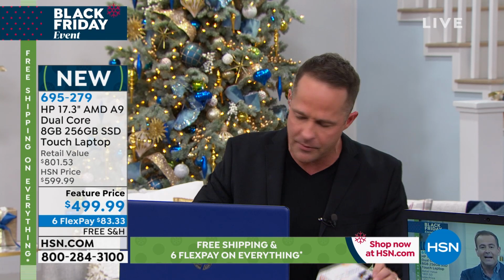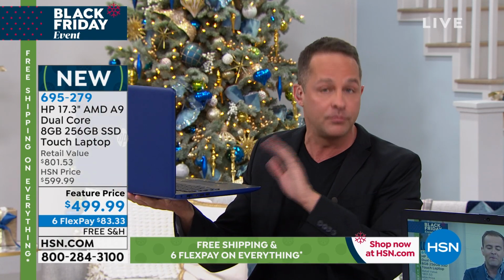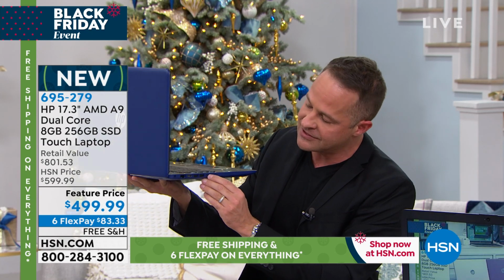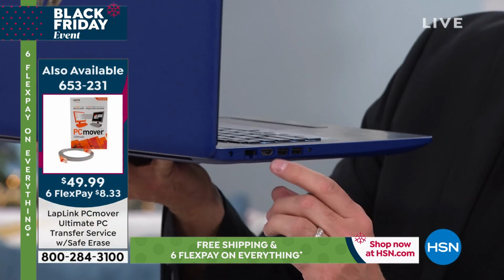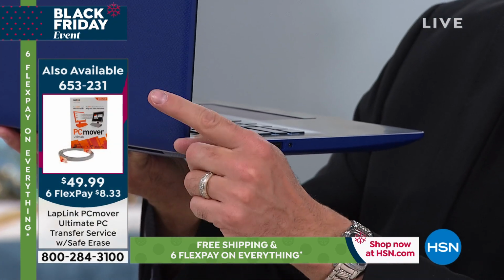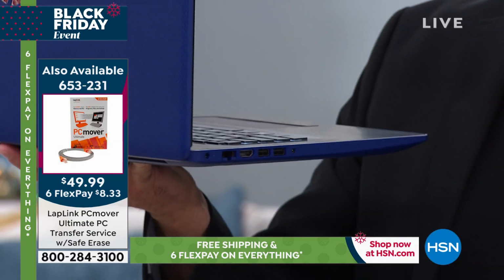In fact, let me show you, and this will allow me to show you some of the ports on the computer as well. On this side of the computer, the Bluetooth is built in. I don't want to forget to say that. So if you have Bluetooth earbuds, you're good to go. It also has a standard earbud slot, 2 USB ports on this side, another one on the other side. Here's an HDMI port, and what you just saw come up on your screen, that's where you use this port. This is an Ethernet port.